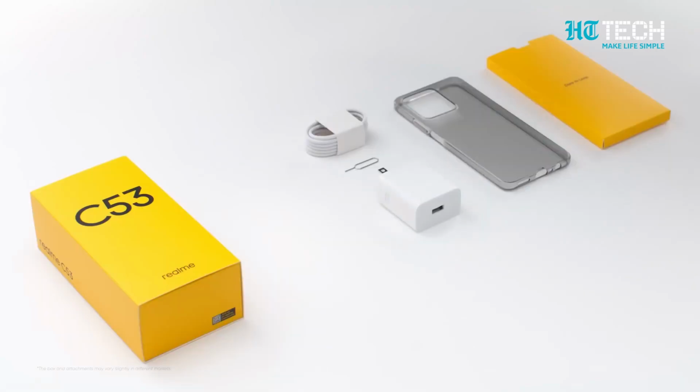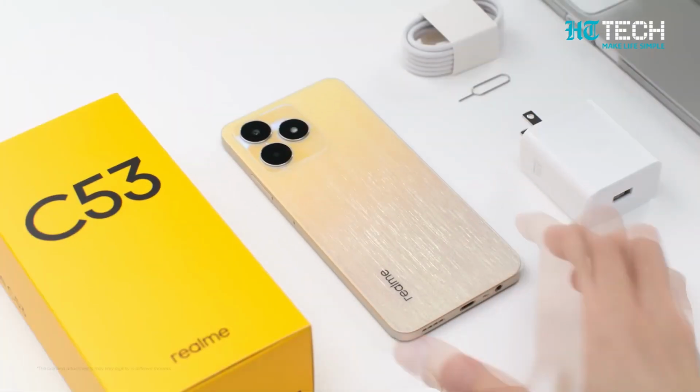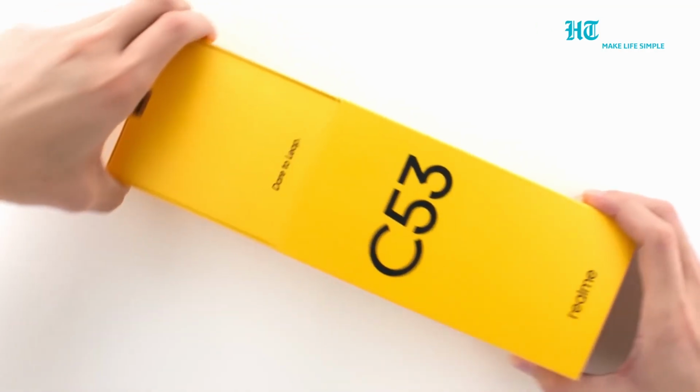So get ready to experience the next level of smartphone innovation. The Realme C53 is just around the corner and it's going to redefine your mobile experience.